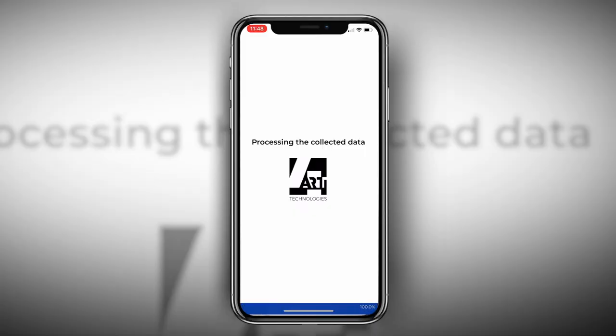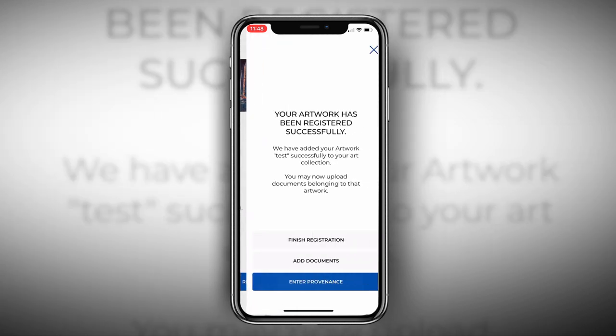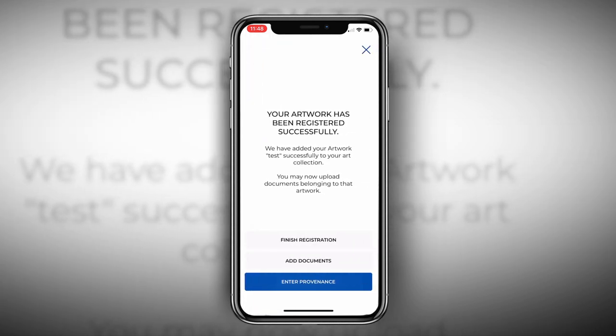We are analyzing the collected data. We kindly ask for a little patience until we proceed to the next step. After taking the three detailed shots, the digital fingerprint is created and gets stored in the digital 4ART passport, along with any other relevant provenance documentation. The 4ART passport is additionally secured with the blockchain, thus making the artwork's information tamper-proof and always up to date.